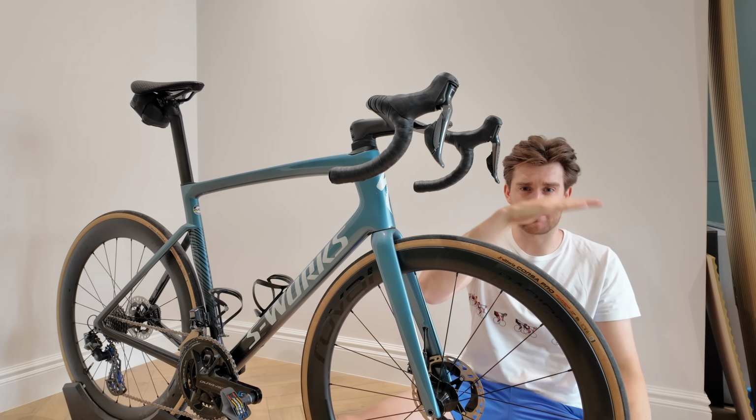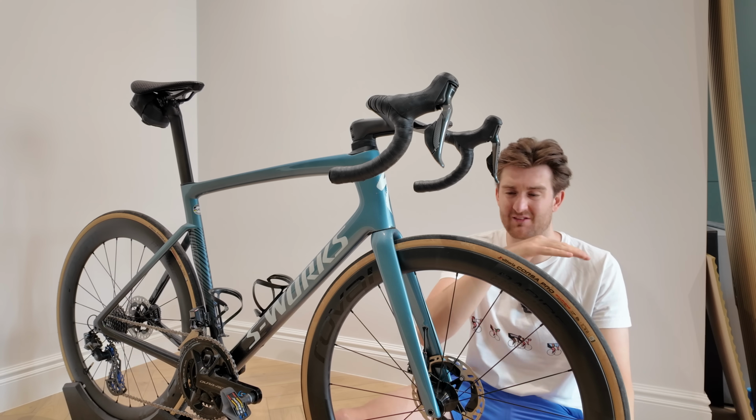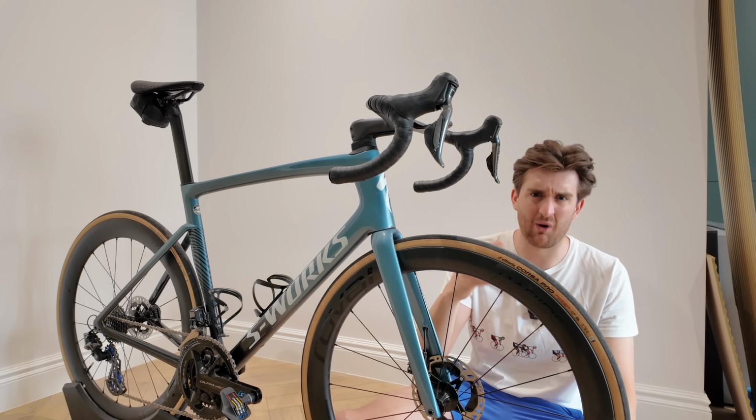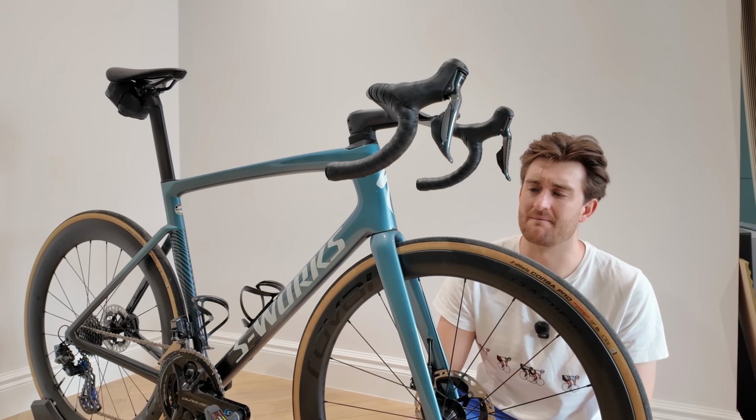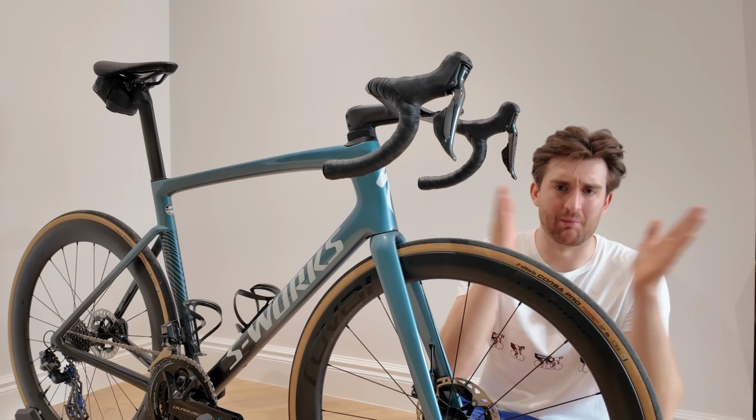Running too high is going to make you skip and jump over the road a lot, so it makes you feel fast, but actually it's slower. And running too low puts you at risk of pinch flats and things like that. So just being in the right band will make you quicker.